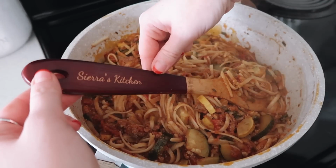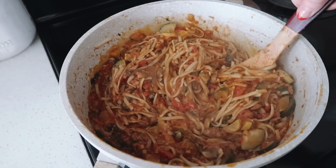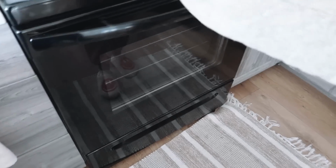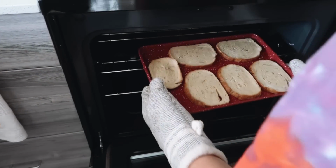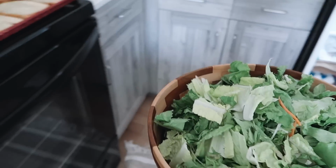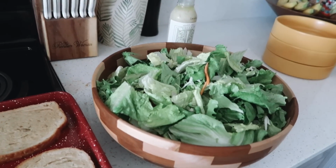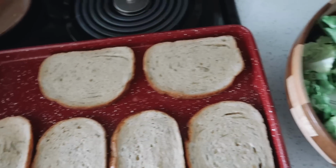Sierra's kitchen. And then we have some nice rosemary bread in the oven. Mmm, yummy. Mmm. I'm telling you, I think that stuff is working. Oh, you're so good at this, Mom. Did you get it? You better go higher.